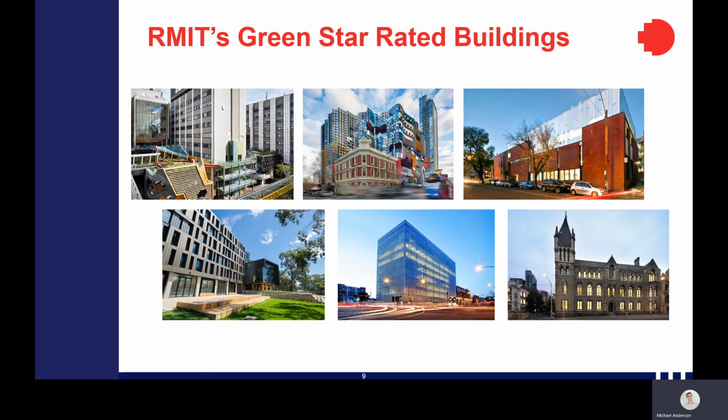I mentioned earlier that the university guides a lot of our sustainable design initiatives through rating tools, such as the Green Star rating tool. RMIT has a range of different buildings across our campuses that have achieved various Green Star ratings. There's a quick snapshot of a few of the buildings here. So the rest of this presentation, I will look to give you a virtual tour through 4 spotlight Green Star ratings that we have achieved recently.